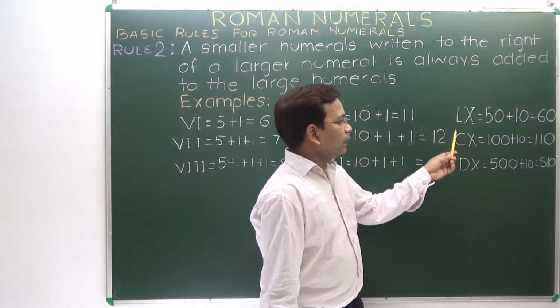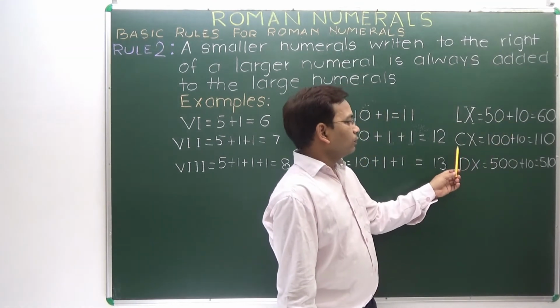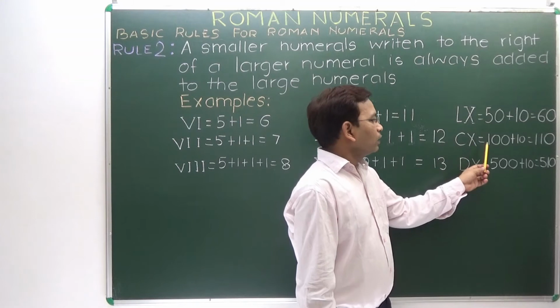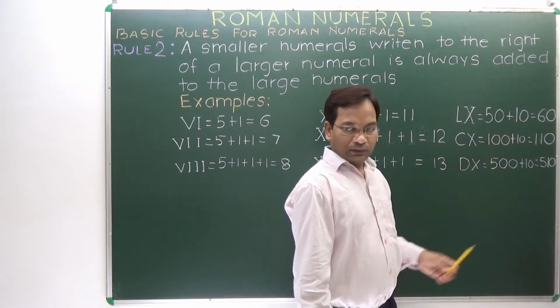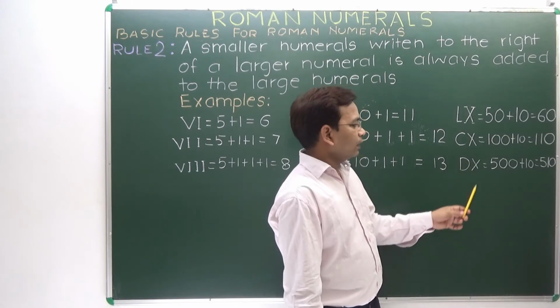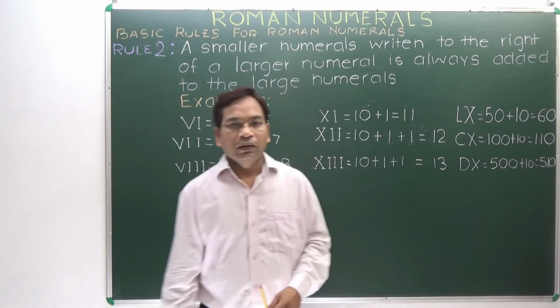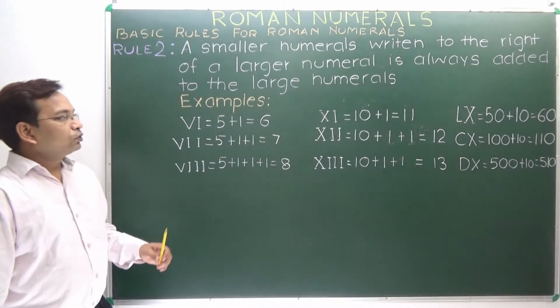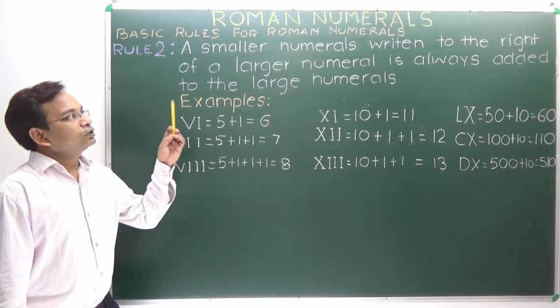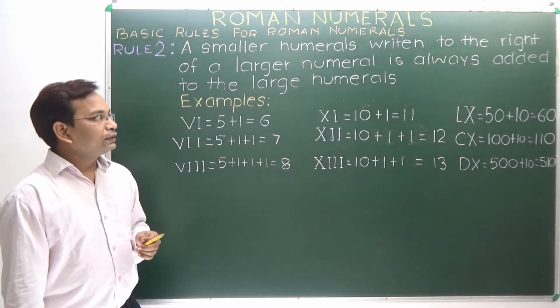L is for 50, X is for 10, so 50 plus 10 is 60. C for 100, X for 10, 100 plus 10 is 110. D for 500, X for 10, 500 plus 10 is 510. So this is the rule that a smaller numeral written to the right of a larger numeral is always added to the larger one.